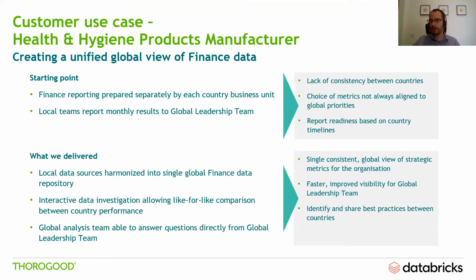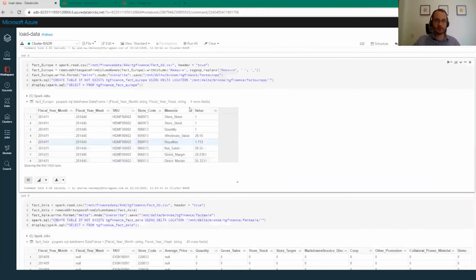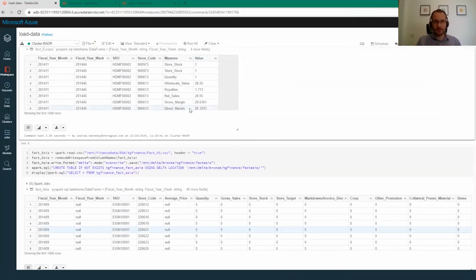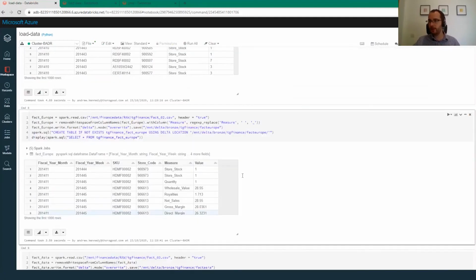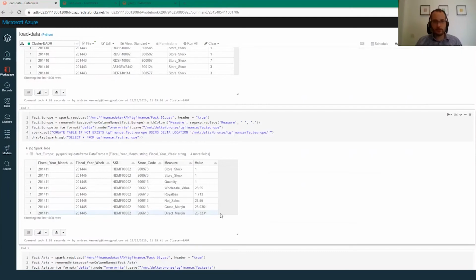And that happened by doing what we were just looking at, loading all of the data into a common platform. And here, the first step of the journey was just getting the data into one place so that analysts can start looking at that data side by side. And maybe they need to do a little bit of work to make the different data sets work together. So in this case, we have a fact table for the US, we have a fact table for Europe, and those two data sets looked very similar.